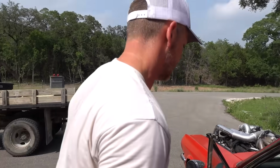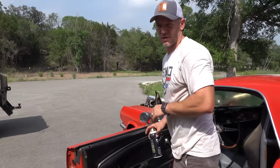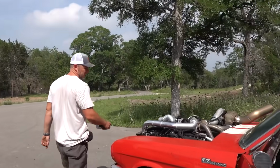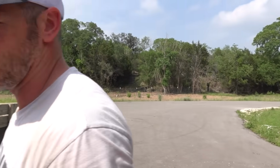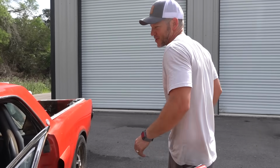Got a new tire on the front of Ranch Tang, so we can pull her in the shop now. She's a little hurt, so we gotta give her a little go-go juice to get her going first. As a treat. That's a little treat for her.